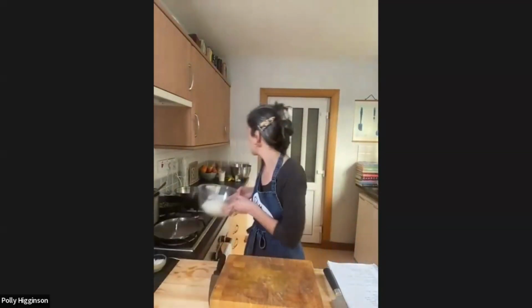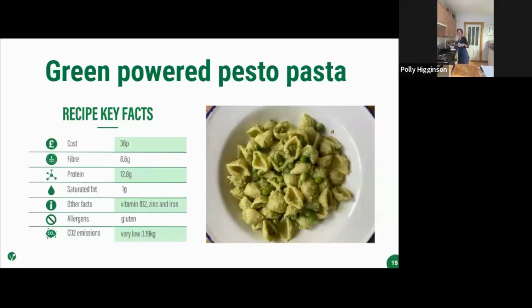Moving to green next, Alex. Yes. So we're moving now to the green powered pesto pasta, which again is super high in protein. Yeah, really, really good protein.